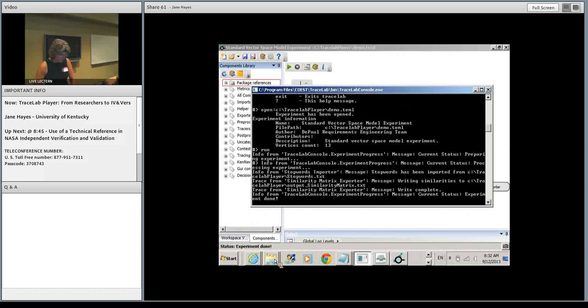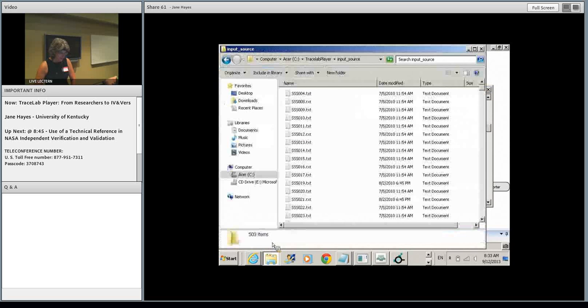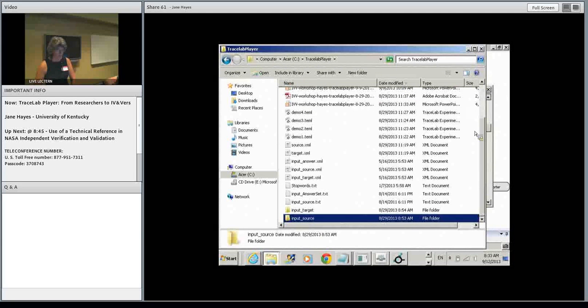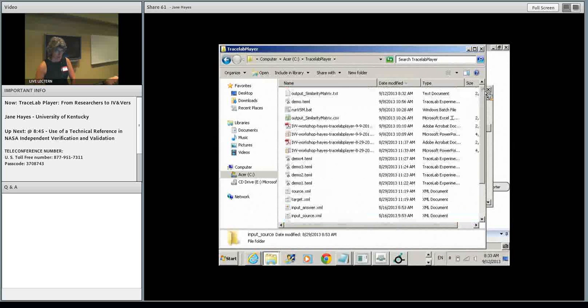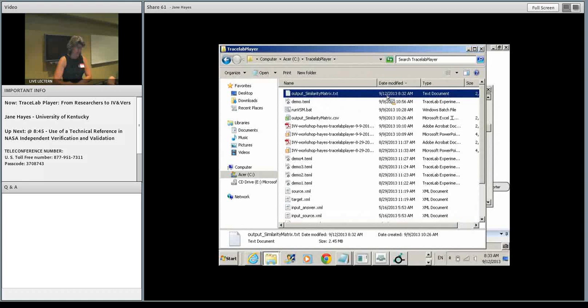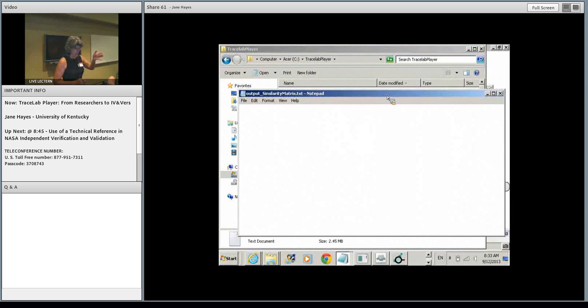So if we go here, okay, we go here, and we go back here, and we look at the file that was most recently modified. It should be at the top here. There it is, our output similarity matrix. And what we're going to see when this comes up on the left-hand side, we're going to see the identifiers for all of the source elements. And then the next column are the target elements, and then a relevance or similarity weight. And you can, of course, sort this file by the source identifier. Right now, the file is sorted by the similarity weight.